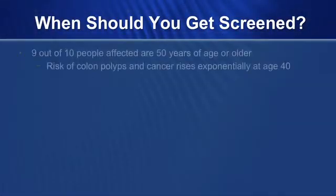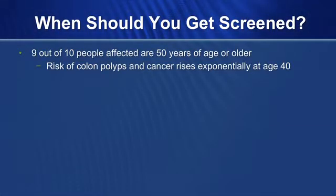Okay, that's really a statistic saying we're not doing as good a job getting you guys in to do these things. When do you start? The key here is that about 90% of people with colon cancer are age 50 or older. But interestingly, colon polyps and cancer incidence rises exponentially at the age of 40.